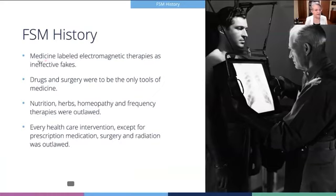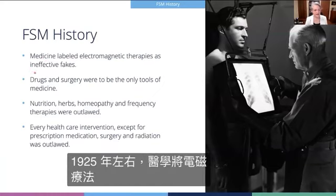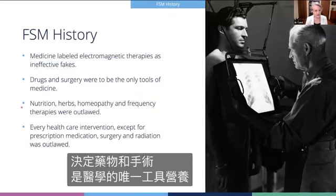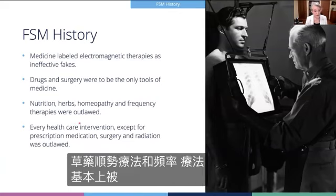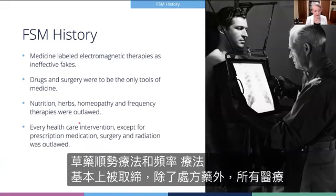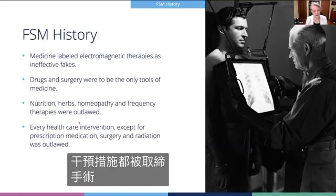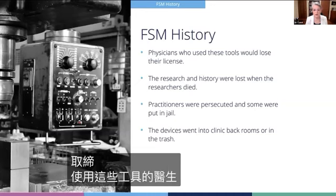By around 1925, medicine labeled electromagnetic therapies as fakes and frauds, and they decided that drugs and surgery were to be the only tools of medicine. Nutrition, herbs, homeopathy, and frequency therapies were basically outlawed. Every healthcare intervention except for prescription medication, surgery, and radiation was outlawed. Physicians who used these tools would lose their license.